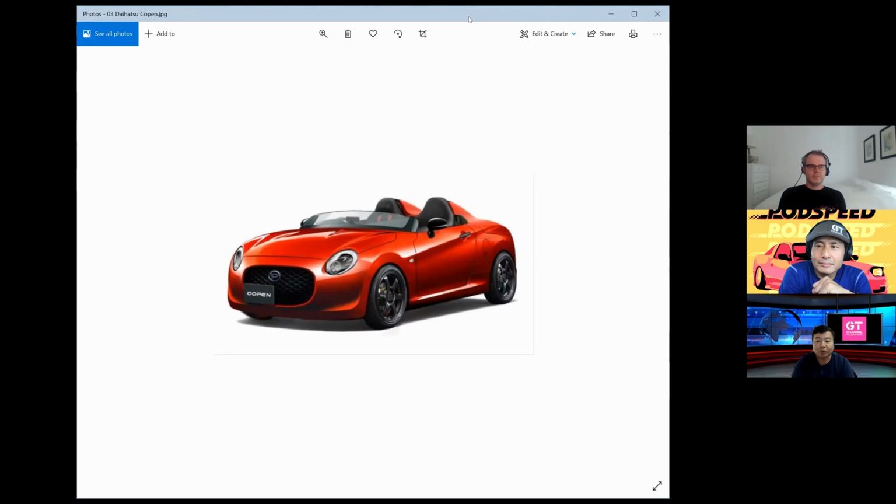And the first one is one of our favorites all time ever, because it's been around for many years now, the Daihatsu Copen. And the company is called, of course, Daihatsu, which I think we had here for a few years, and then they closed up shop really quick.